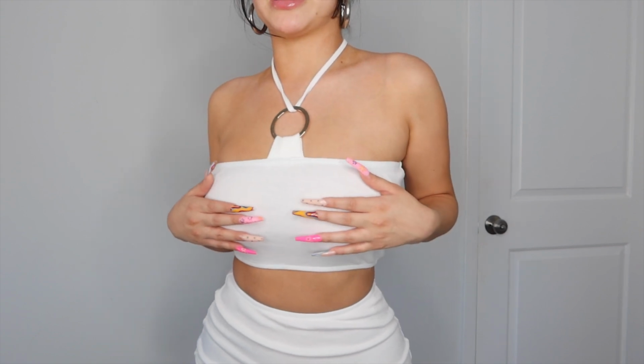She's an icon, and she is the moment. Like, look how cute. So this is the top I'm covering because this is a little bit see-through. This is also like a cotton material. It's kind of similar to the last black piece, but this one's thicker.